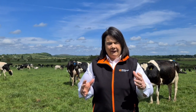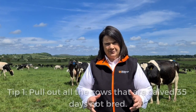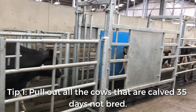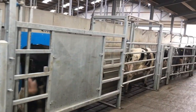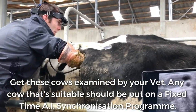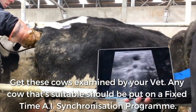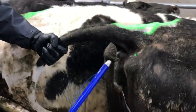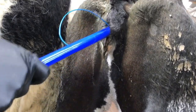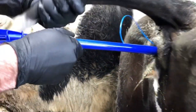Firstly, the most important job you do this week, pull out all the cows that have calved 35 days and are not bred. Pull them out, get them into the crush and get out to your vet to examine them. And any of those cows that are suitable for fixed time AI and synchronization should be put on it. This program will cost 30 to 35 euro a cow, but the big advantage of this is all those cows are going to be bred in 10 days.